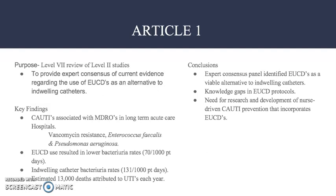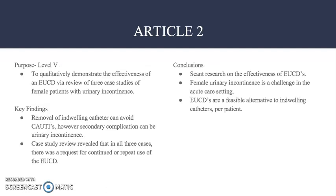Conclusions that were drawn from this study include 1. The use of EUCDs as a viable alternative to the use of indwelling catheters. 2. The presence of knowledge gaps in protocols for EUCD use. And 3. A need for additional research and development of nurse-driven CAUTI prevention bundles that incorporate the use of EUCDs.